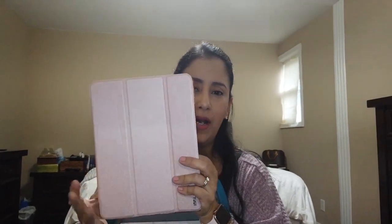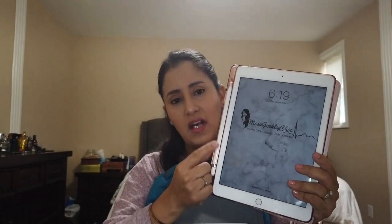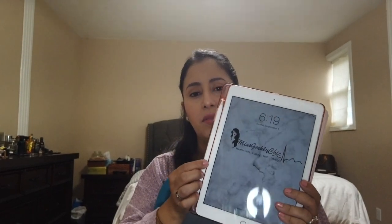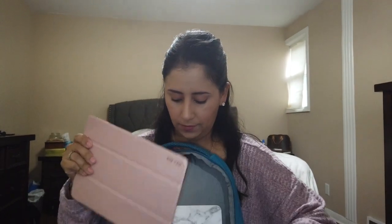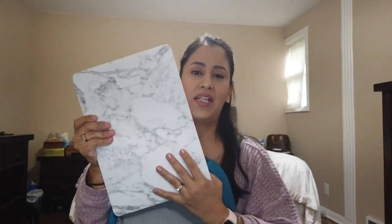So I have my iPad, and on here I also have my pencil. This is a really nice case that houses a pencil. That was my biggest fear, that I would lose this little bad boy here. And on here I have all kinds of apps for school and stuff. So if you want me to go through that, I can. So there's my iPad. And then I have my laptop.